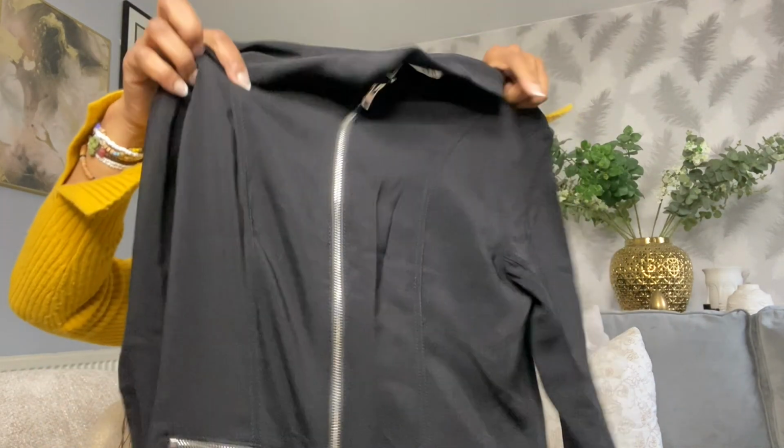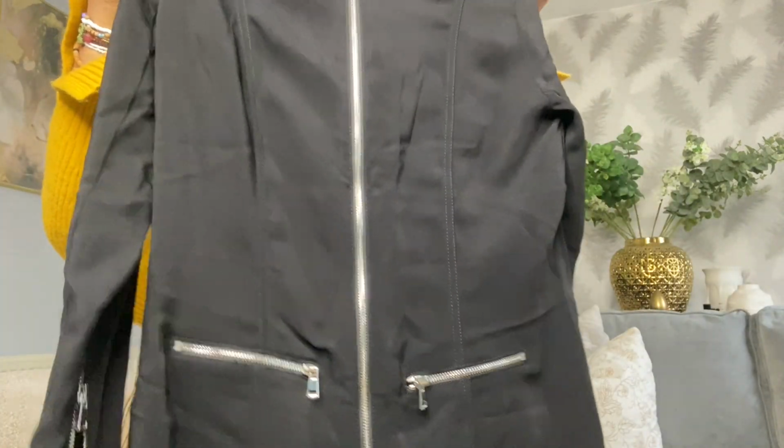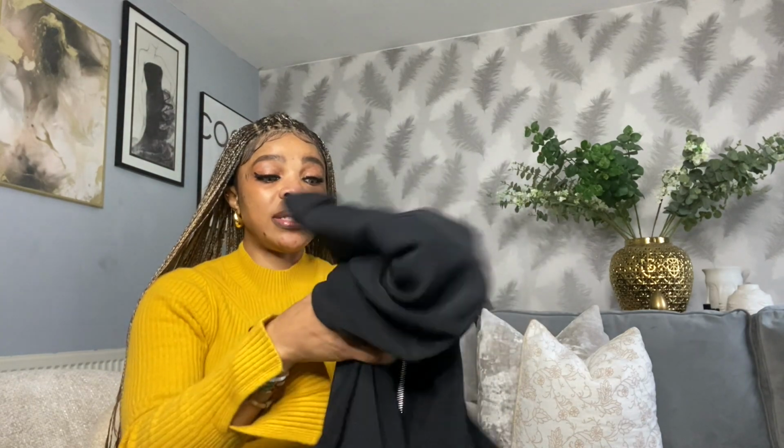Also, there's an illusion of a pocket on both sides of this dress, so that adds another touch of elegance and edginess to the dress. It's also on this side an illusion of a pocket, and there's also a zip, so that adds another touch of elegance and edginess to the dress. So it's just a midi dress, a straight cut dress, but the zip takes it to another level. There's the zip on the sleeves, on both sides of the sleeves. All around, this dress is a beautiful dress.